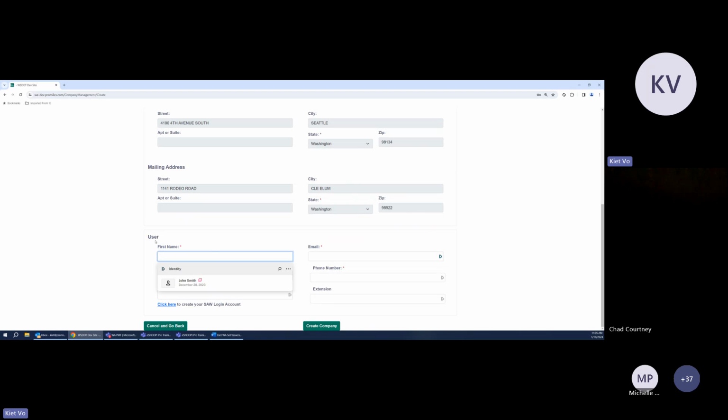It'll ask you for your first name, your last name, a SAW login username, your email, and your phone number. SAW stands for Secure Access Washington. If you've got a Secure Access Washington login from your previous dealings with the state of Washington, you can use that particular login here. If you do not have a SAW login, we give you the opportunity to create one here by clicking this link. So we're going to go ahead and create our user.